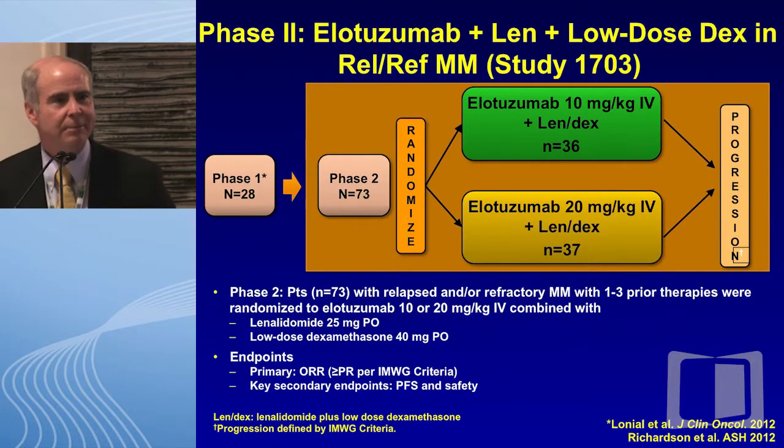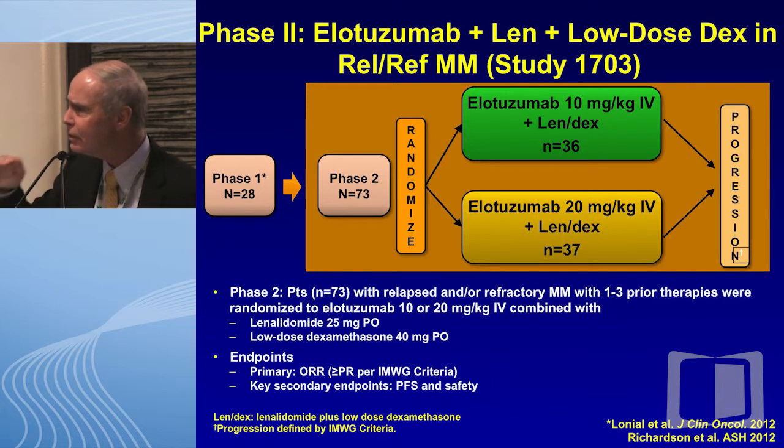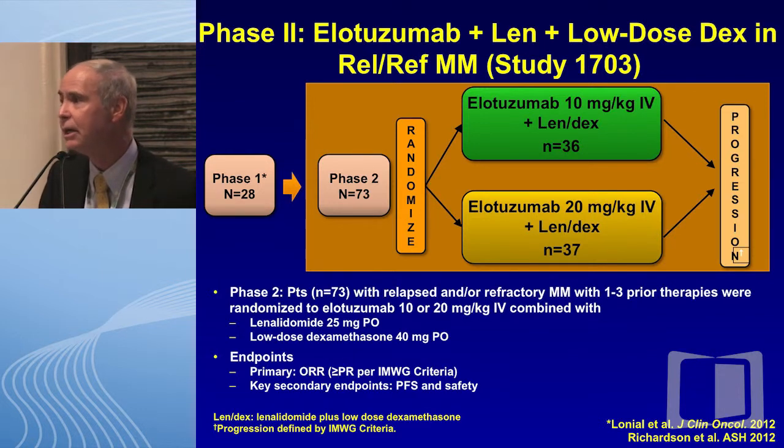So here is elotuzumab. Elotuzumab is directed at CS1, which, I should say, is an antigen at a gene and protein level on everybody's myeloma. Single agent elotuzumab antibody achieved stable disease in relapsed myeloma, but no responses. The preclinical data said add lenalidomide to this elotuzumab, and in so doing increase antibody-dependent cellular cytotoxicity. As a consequence, that was done. And here is the randomized phase 2 trial, actually phase 1, phase 2 trial that Sagar Lonial is now the PI of. But it compared elotuzumab at 2 different dose levels, 10 milligram versus 20, together with lenalidomide dexamethasone in relapsed myeloma.